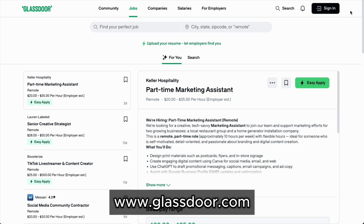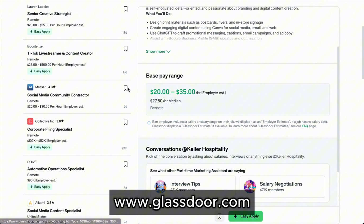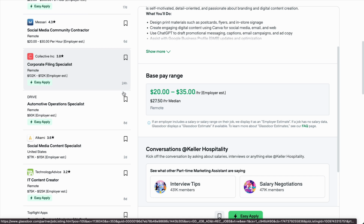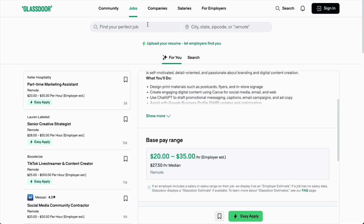So with Glassdoor, you can look out for jobs, you can see how much they are being paid, you can apply, you can see when they were being posted. Like this one was posted 24 hours ago, this one was posted 8 days ago. And then you can also search, right? You can upload your resume and just set up everything, and remote jobs will be sent your way if they find anything that matches your profile.